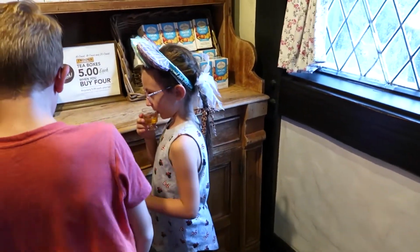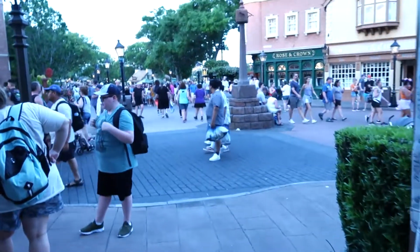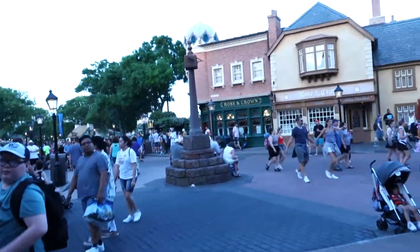Now we're just going to head on out. Nadia is still sipping on her tea. She might be sipping on it for a long time. All right, let's go explore the rest of the England Pavilion.